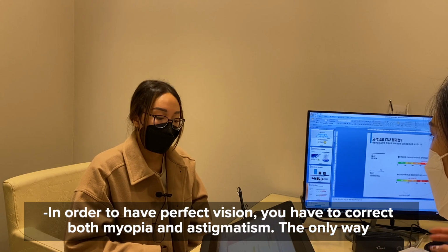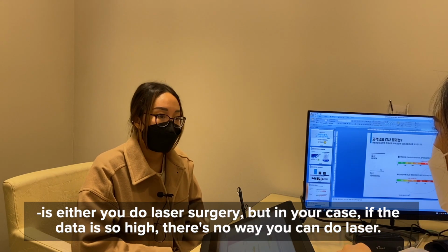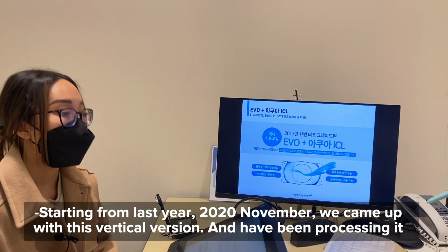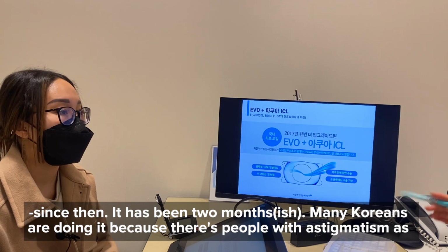So in your case, in order to have perfect vision, you have to correct both myopia and astigmatism. The only way is either you do laser surgery, but if the data is so high, there's no way you can do laser. Right. The only way is doing ICL. Starting from last year, 2020 November, we came up with this vertical version, and we have been processing it since then. It has been 2 months-ish.